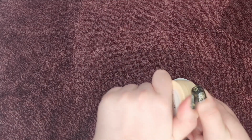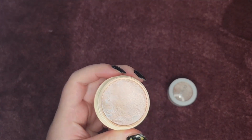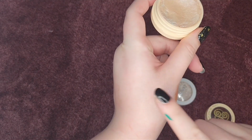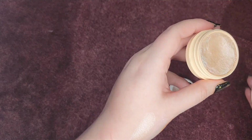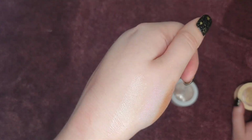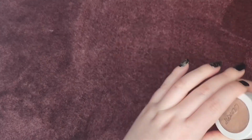This one is probably my favorite one from ColourPop. It's the shade Moon Peach, and this is from the Avatar: The Last Airbender collection, so this is not available anymore. But it's a peachy silver, which sounds really odd, but it kind of works. It's not a champagne, it's not a silver, it's like both at the same time. Definitely keeping this one.